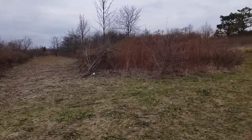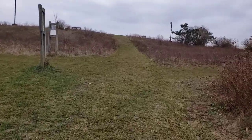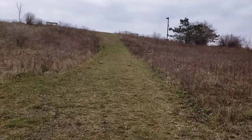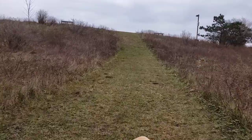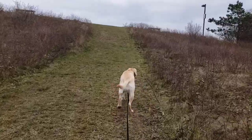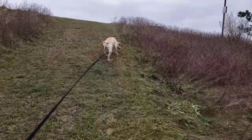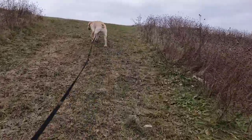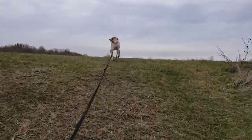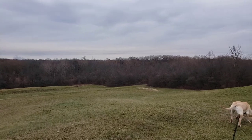There are so many options for paths. We could just go right along the base either way. But Bailey and I'll take you to the top so we can get a view of what it's like up there. I guess this is kind of like having a tow rope. Cool view when you get to the top.